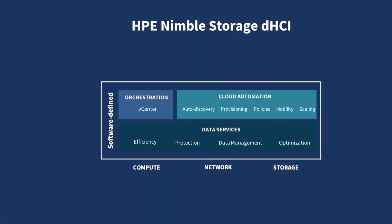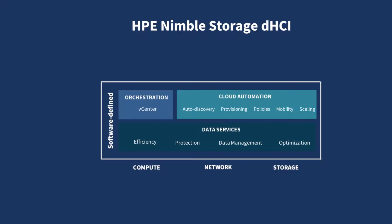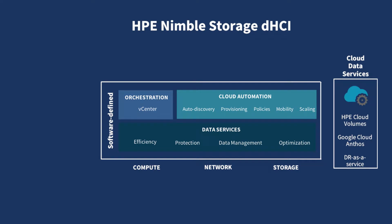HPE Nimble Storage dHCI is a platform designed to deliver the flexibility of converged infrastructure with the simplicity of HCI to support workloads with unpredictable growth. Resources, specifically compute in the form of HPE ProLiant and storage in the form of HPE Nimble Storage, are disaggregated and scale independently, while hyperconverged control drives software-defined automation.